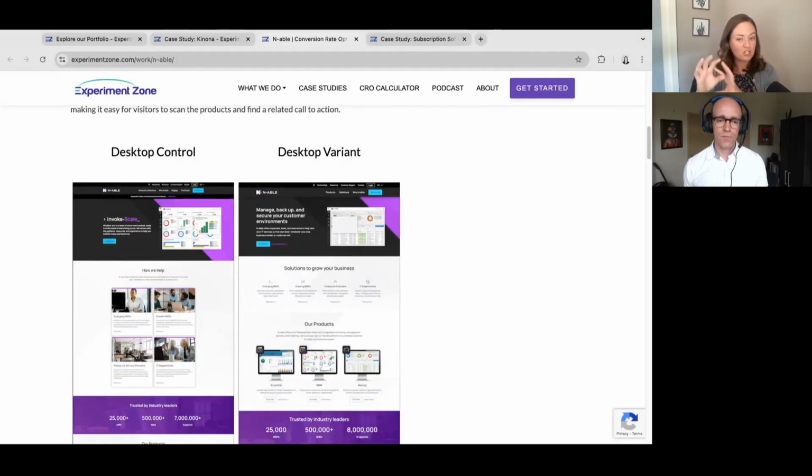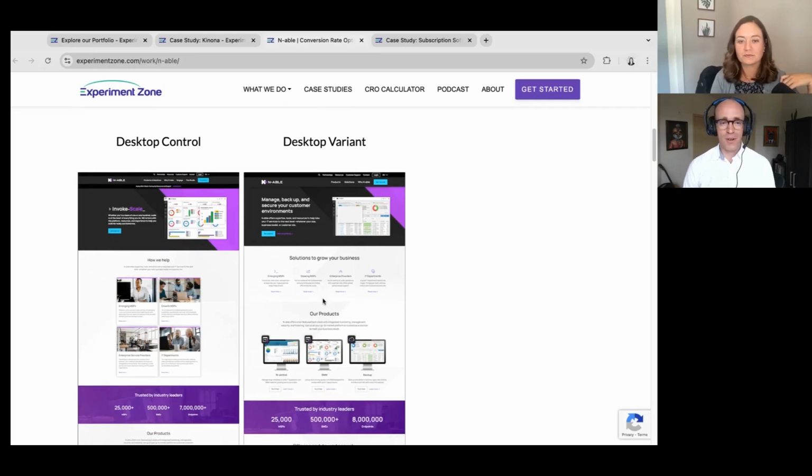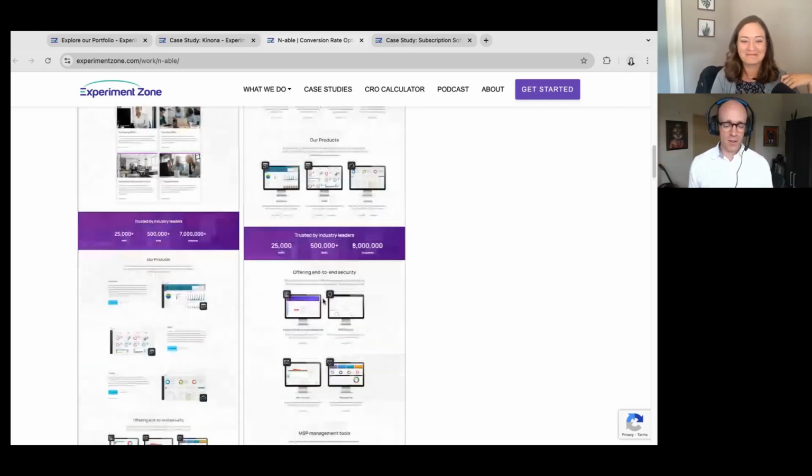Sometimes we'll do a big change like this, and it's not a full redesign. It's just rearranging and rewording some things, but it is a bigger swing test where we can't pinpoint just the headline or just the order of the page, but this combination of things was really helpful. Yeah, who cares? It's a higher conversion rate now. We're starting from a higher one for our next test.